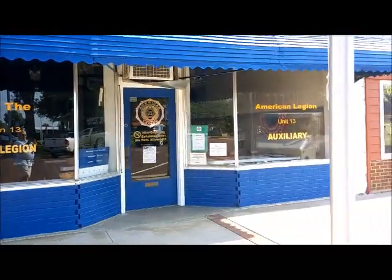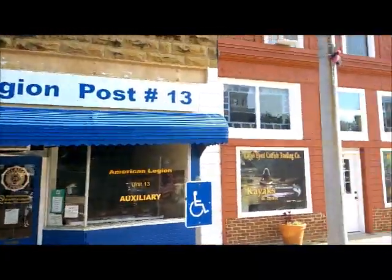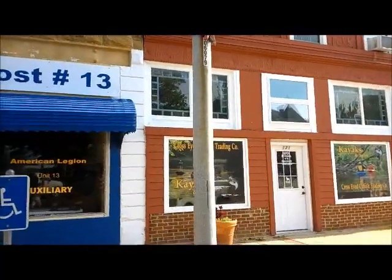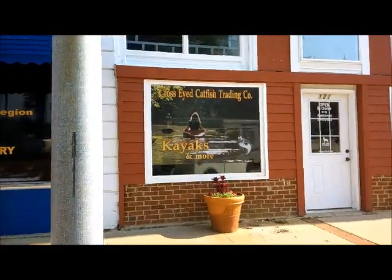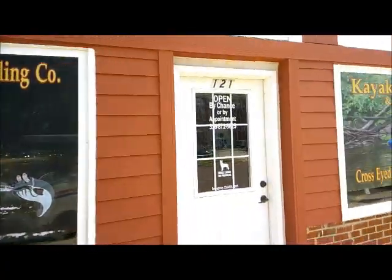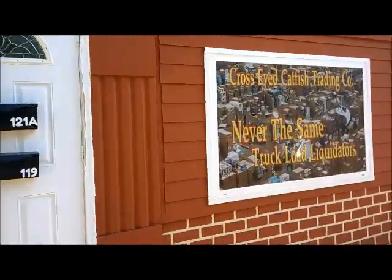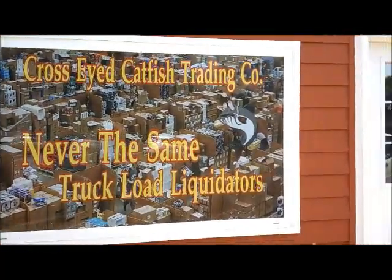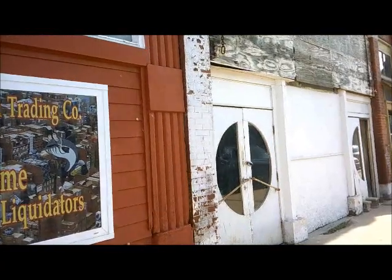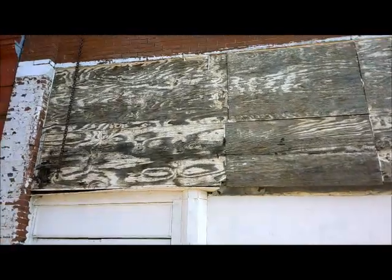American Legion Post 13. Okay. Cross-eyed catfish trading company. Kayaks and more, it says. Okay. You know, this kind of looks like it might have been a movie theater at one time. Of course, I could be totally wrong.